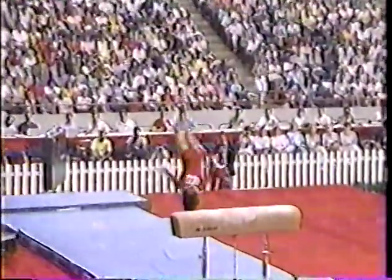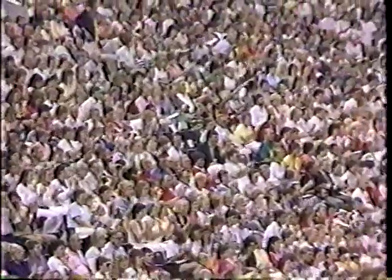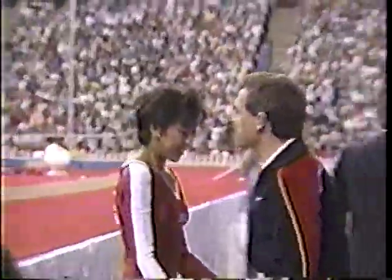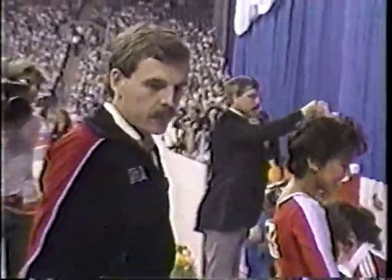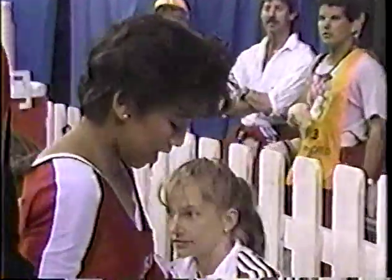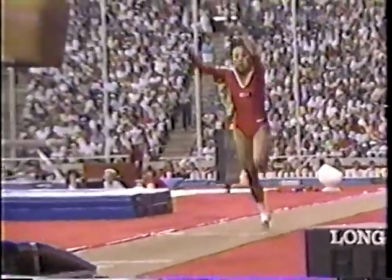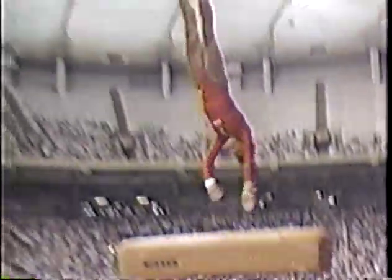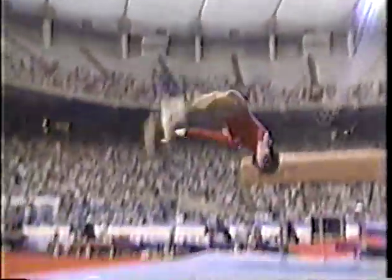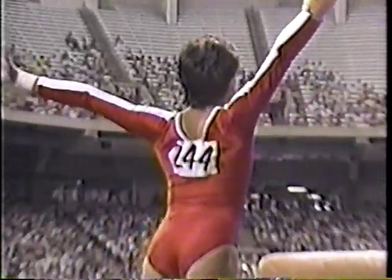Good approach. Little hop on the landing. It's her coach again, Don Peters. Sure, he's pretty pleased with that vault. You can see here, I think she was trying to get a little more distance, as was Christy Phillips in the second vault. Still, once again, she has beautiful position in the air. Minor hop on the landing, so it won't score as well as the first vault.